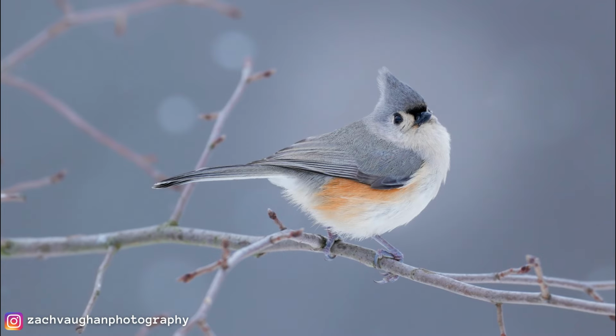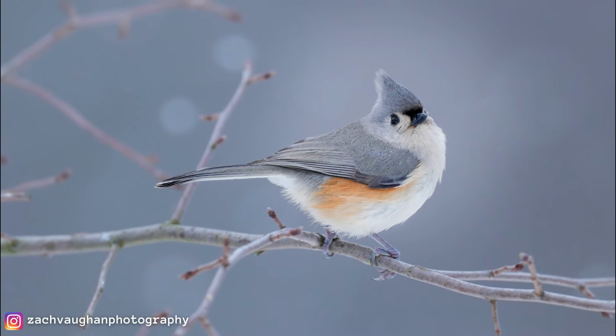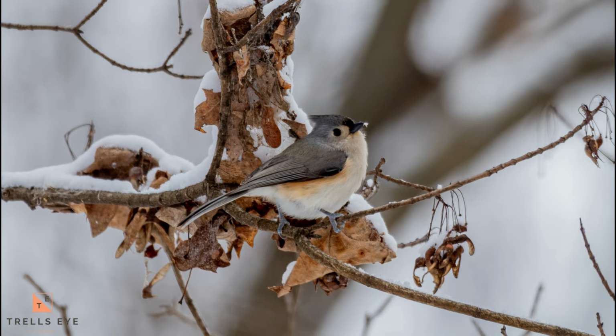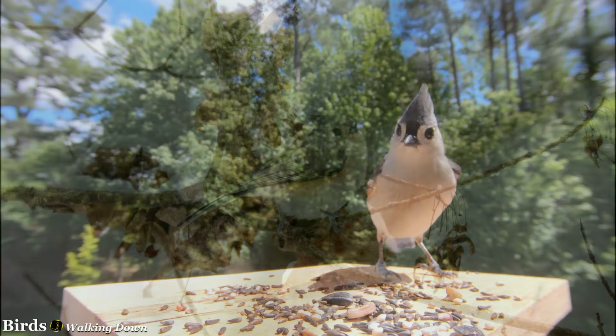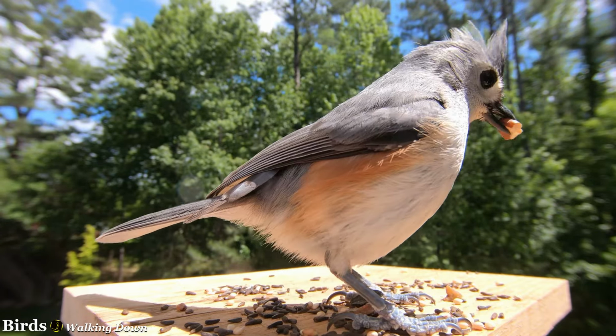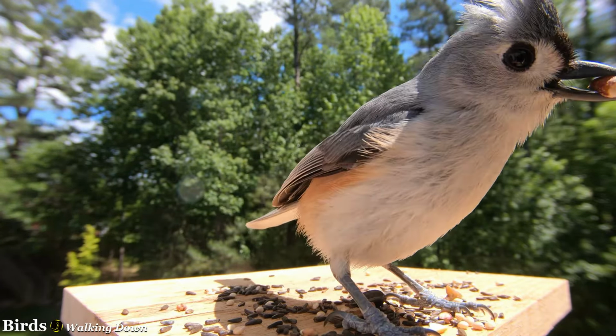When it comes to longevity, the average lifespan is 2 years or so. However, these birds can live longer if an individual can reach adulthood. One wild tufted titmouse lived to be at least 13 years and 3 months old. The bird was banded in Virginia in 1962 and found in the same state in 1974. Makes you wonder about the unrecorded ones.